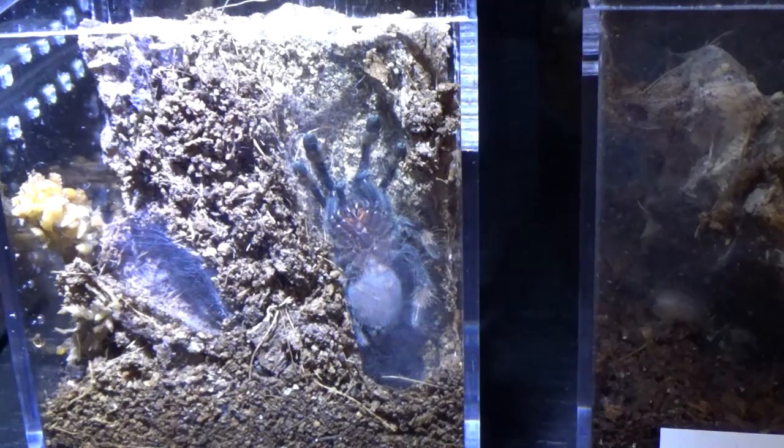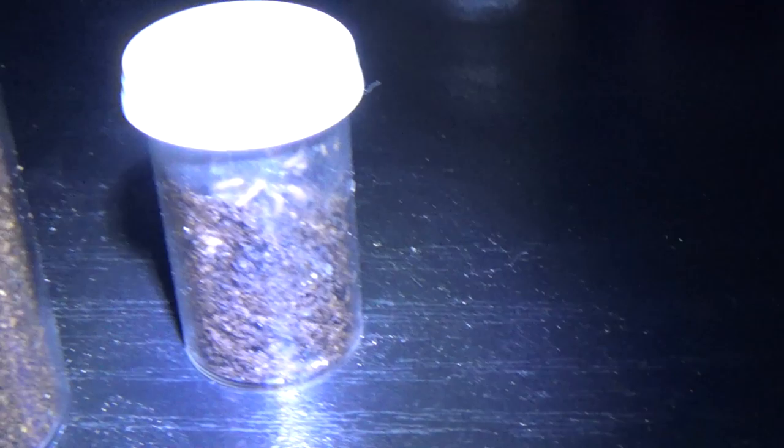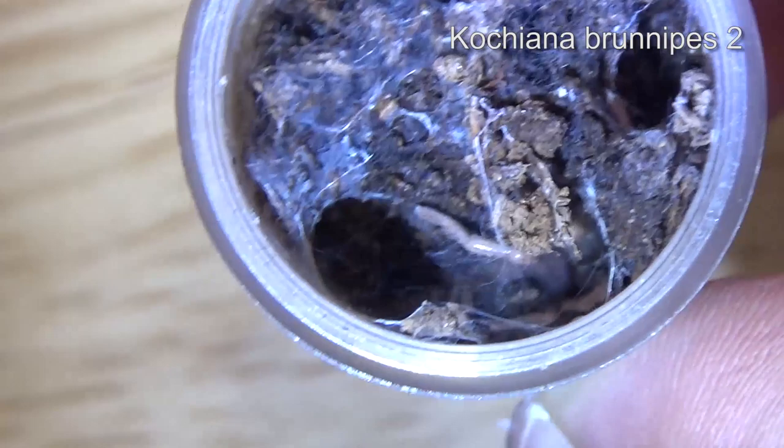And these are my Kochiana brunnipes, and they are in pre-molt right now, so they're not eating. So I figured I'd just show them to you in the vials. They're so tiny.